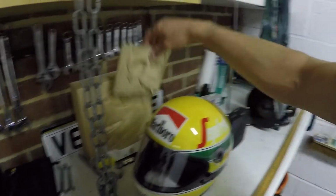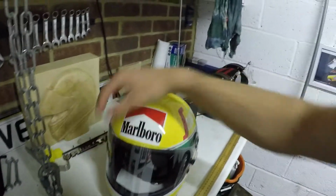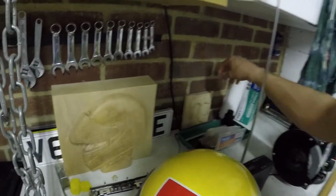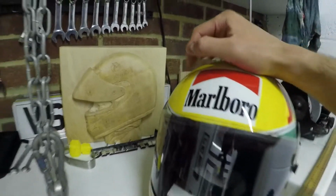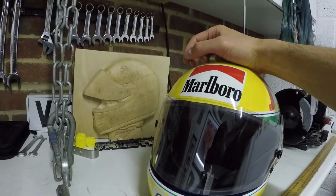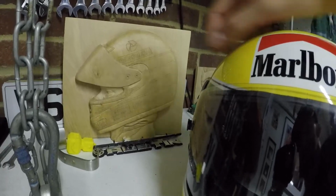And another thing as well, my dad got into wood carving, and that was his first ever attempt at wood carving, and then this was his second attempt of a Senna helmet. I mean, it's not bad at all. And when your dad does stuff like that for you, it's something that you keep, and I'm quite proud of it as well.